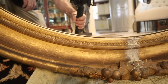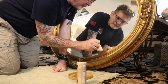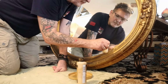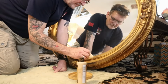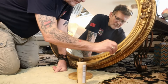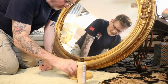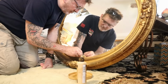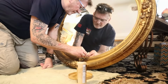Okay, some plaster work, some caulk work, and then my gold work. We're going to brush those long linear sections with a sponge now, and then we're going to dabble the festoon portion so that we don't get down in there. That's what gives it that multiple color.